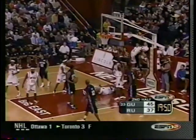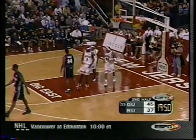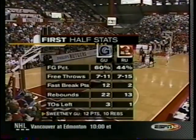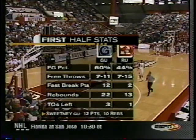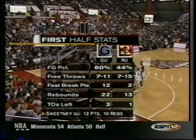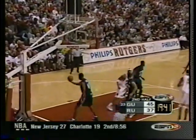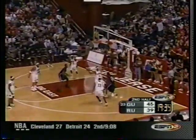Sweetney, and they get him for the offensive foul. So here's a look at the first half stats. Georgetown really shot it well, Lenny, at 60%. Well, they certainly did, and they also hit the boards very well. But once again, you can't negate that energy closing that first half. A lot of good play, a lot of good pressure by Rutgers created opportunities for them to close the gap. Dabney with the bucket, and that last possession for Georgetown.